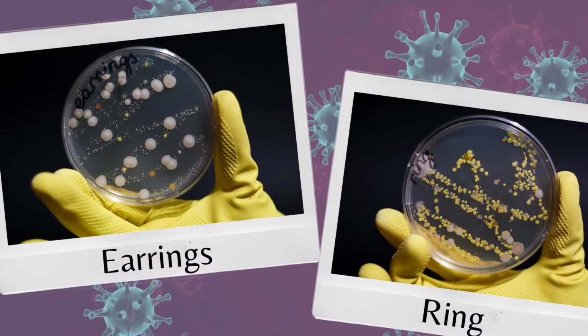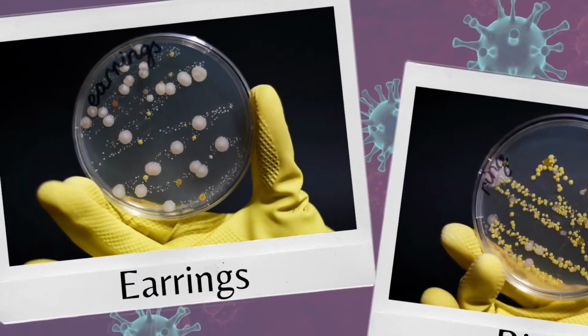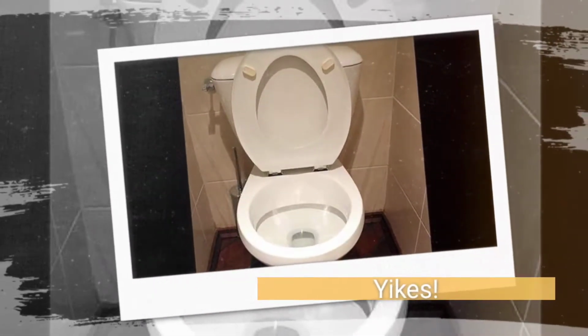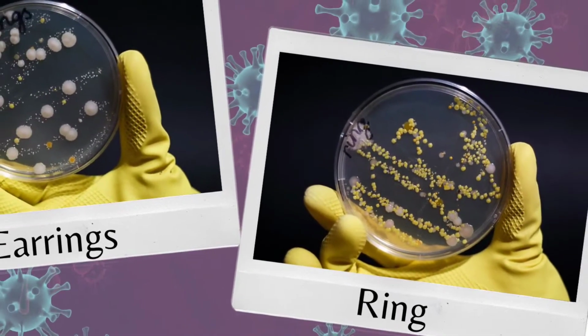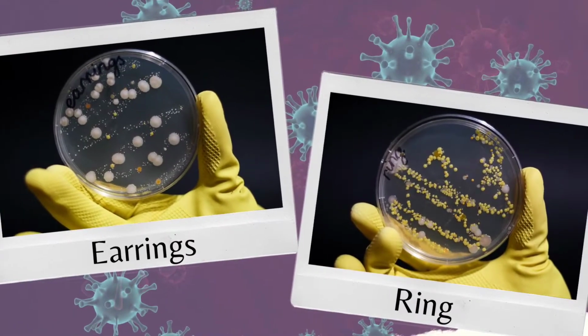How clean is your jewelry? The answer is not very. Studies reveal that items like rings, watches, and earrings gather 400 times more germs than a toilet seat in just 1 week of wearing. This includes bacteria, mold, and other nasties. We're going to talk about these germs and how to go about cleaning your items so they stay germ-free and sparkling.